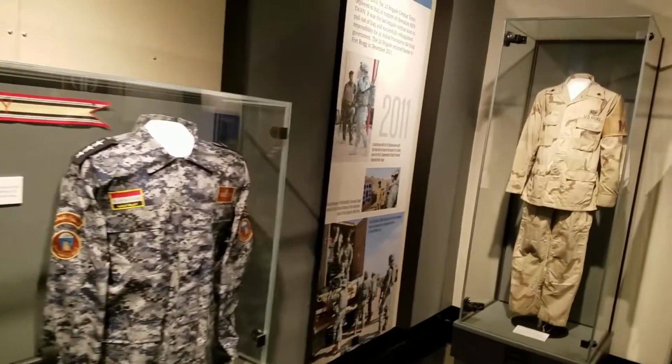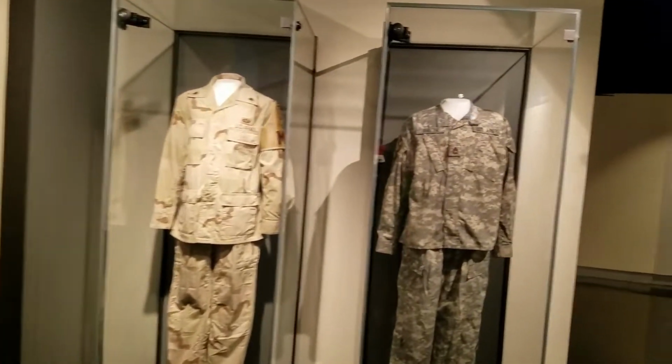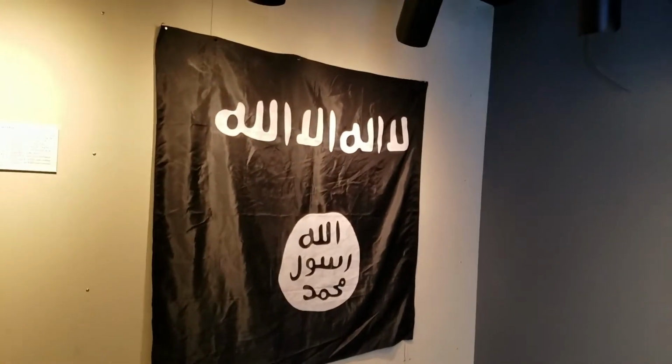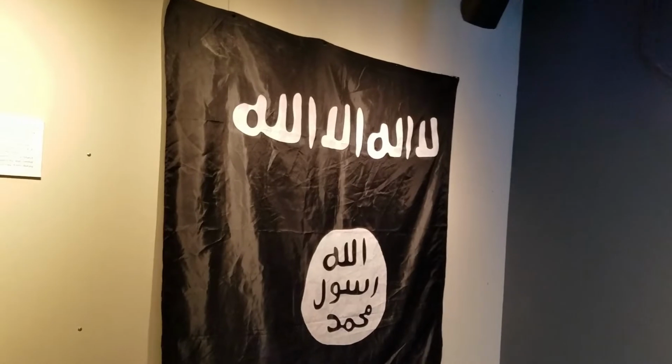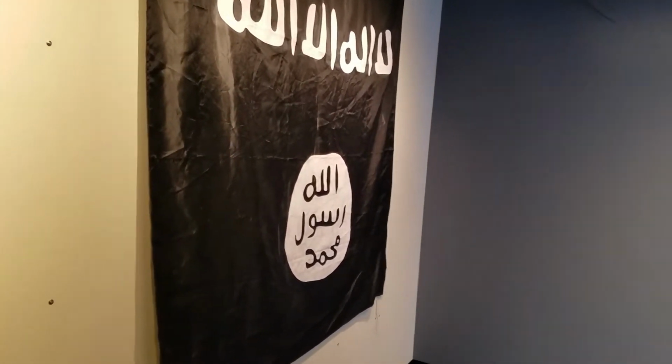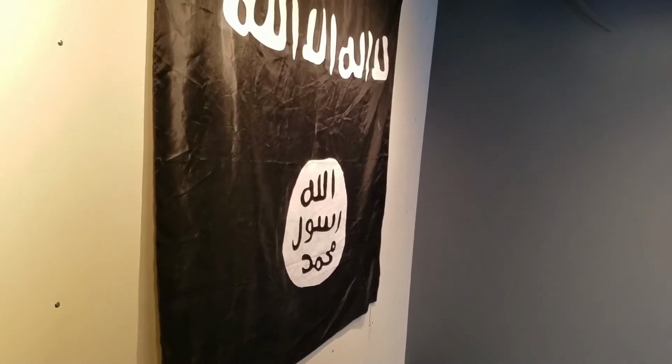Some uniforms used during the Iraqi war. This is ISIS flag that was captured by the Iraqi forces. June of 2015.